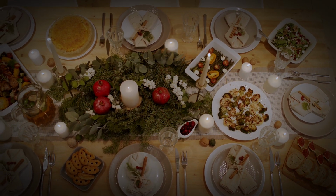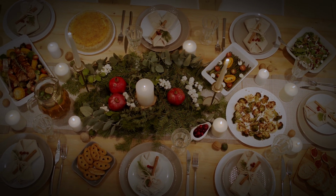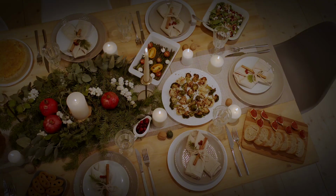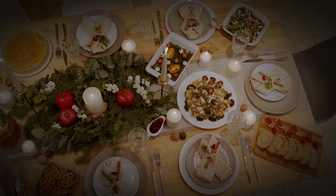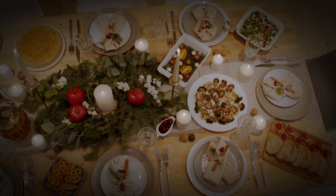In a large bowl, combine 1 cup of warm milk, about 110 degrees Fahrenheit or 45 degrees Celsius, 2 tablespoons of sugar, and 2 1/4 teaspoons of active dry yeast. Let the mixture sit for 5 to 10 minutes until it becomes foamy. This step activates the yeast.